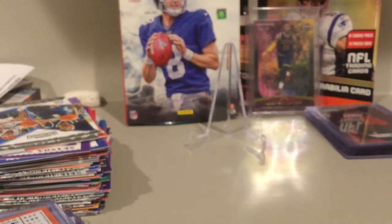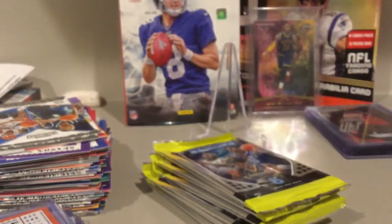Let's get right into this next box. I have a couple more boxes that I can open. We'll see. Hopefully we can hit some cool stuff. If we hit maybe a Zion. Zion would be very cool. But yeah, let's get right into this.